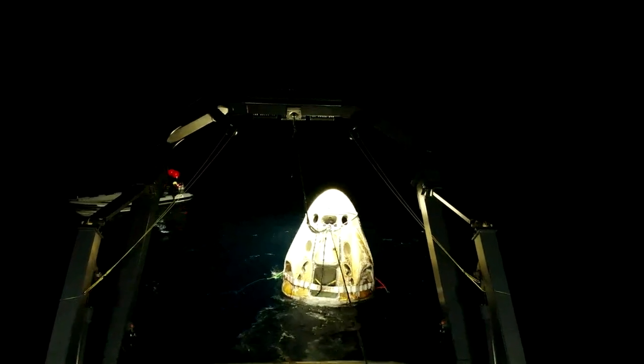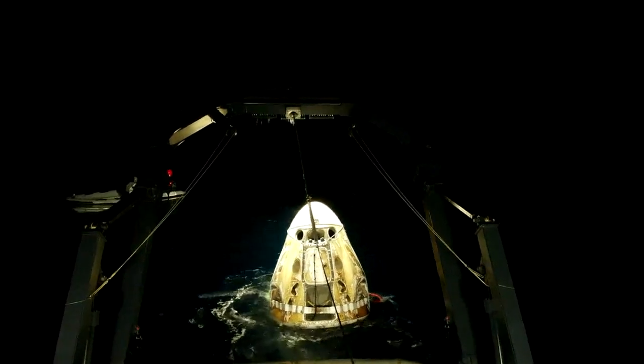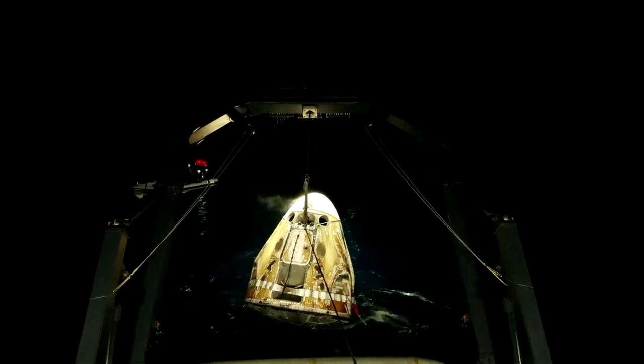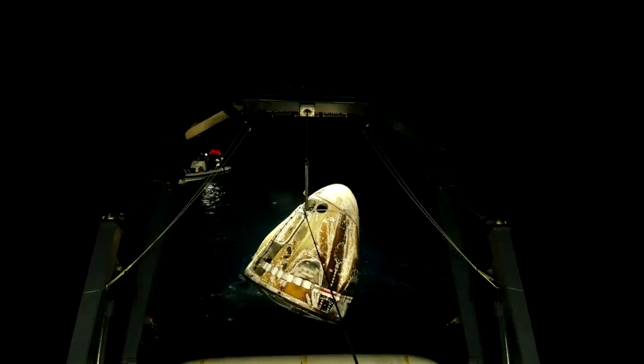My heart rate went up a little bit just envisioning having to do what that person just did, in the seawater at night. Oh, man. And here we go. Crew Dragon Endurance being lifted onto the Shannon recovery vessel.